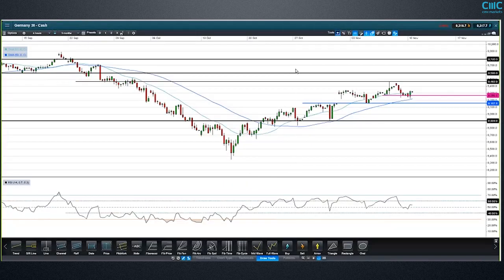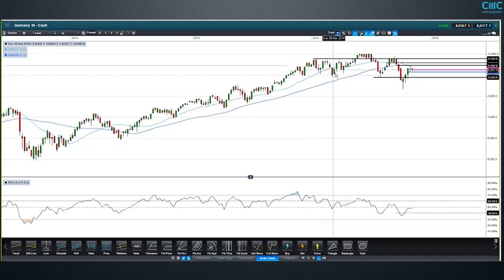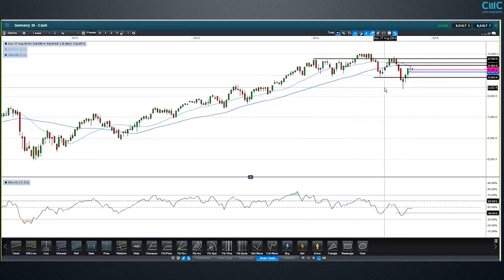Similar picture in Germany, as I was about to say. Here, what we'd alluded to, and you may have seen in the chart forum, is a sort of head and shoulders pattern on the longer term picture. We broke through it. Had the pattern really held together, we would have fallen lower from there. A lot of people are looking at this pattern, and sometimes when it's this obvious, it doesn't work. So that's what's happened in this case.